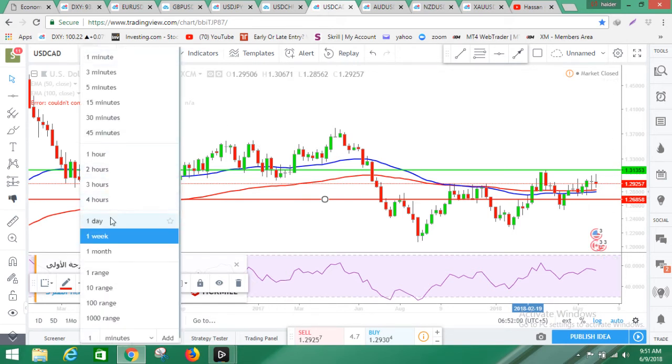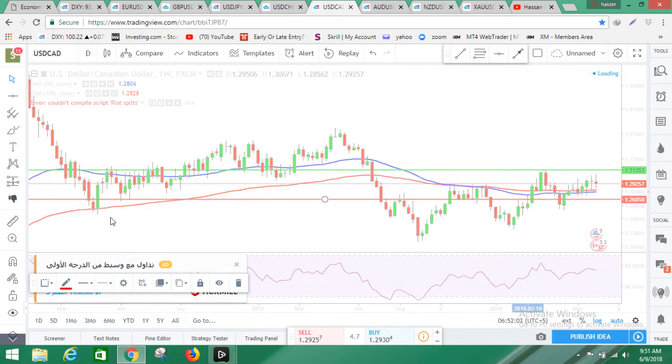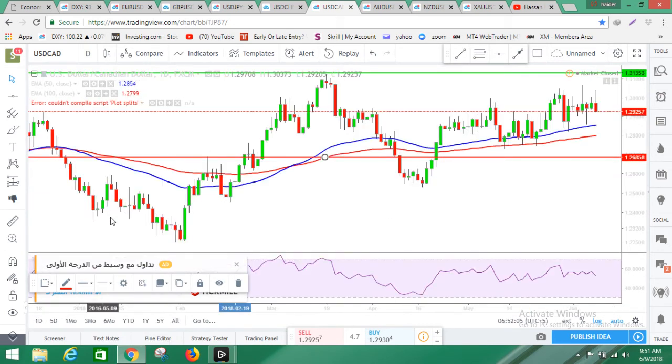We also check how it looks on the daily time frame. Here it is. You can see the whole week it just went sideways, one day up, the other day down. So the next two days, Monday, Tuesday, we can see some kind of drop in the USD CAD pair, but Wednesday will be very important to observe.